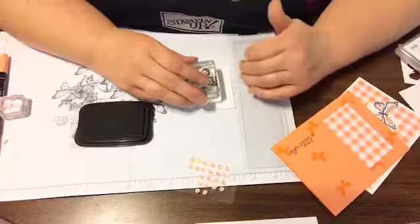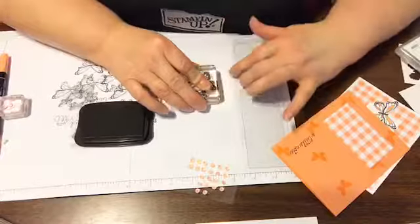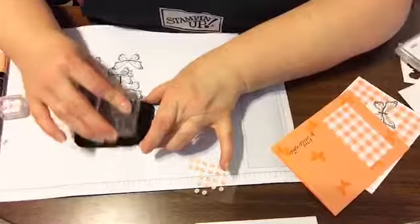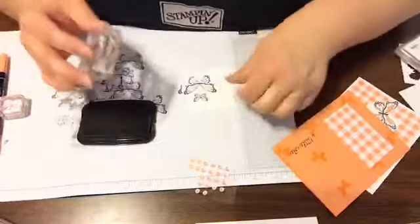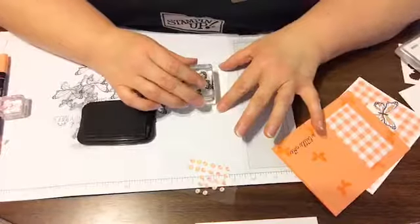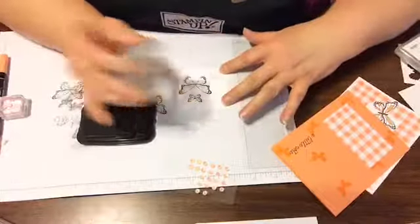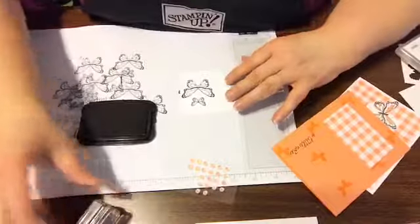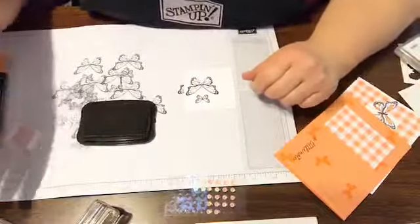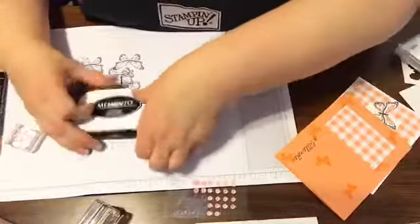I don't know what was going on with that earlier. I'm going to stamp this again. Oh, and then it doesn't do it well on there. I don't know what's up with the corner of that butterfly. I'm going to flip it. Okay, that's good. All right, before I punch these out, I'm going to cover my ink pen.